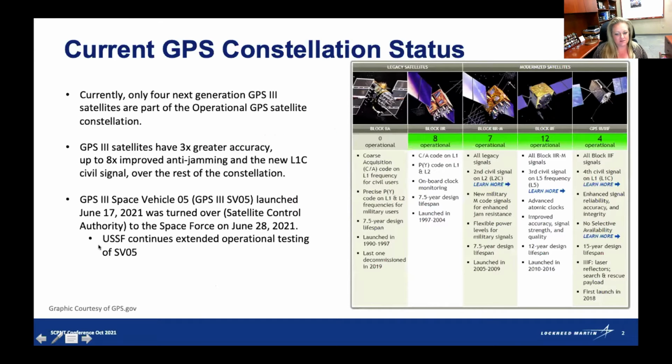The Global Positioning System, GPS, is a US-owned utility that provides users with position, navigation, and timing services, as you are all very well aware. It consists of 3 segments: the space segment, the control segment, the user segment. Nominally, the GPS satellite constellation has about 31 GPS satellites in it. The oldest satellites in today's constellation were launched in the late 1990s, so early 2000s. At the time, they were the state-of-the-art technology. And even with an original 7.5-year design life, they keep providing that valuable service today.